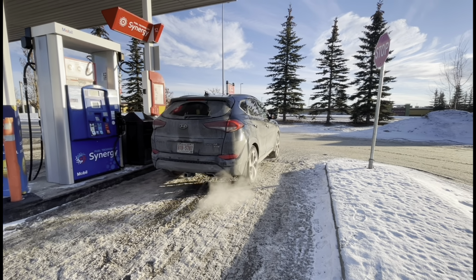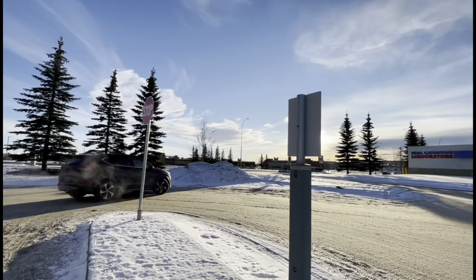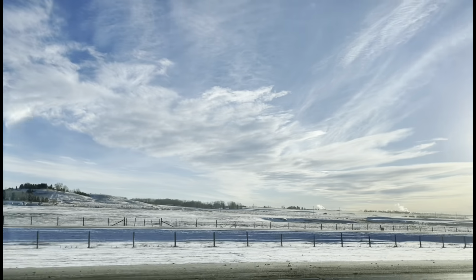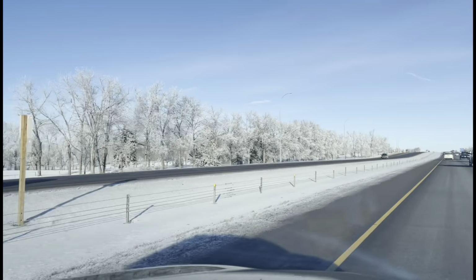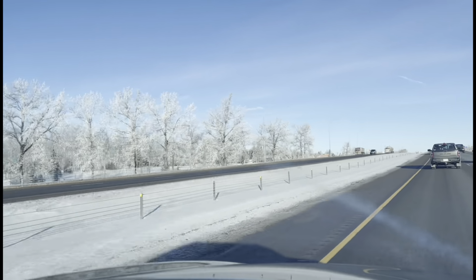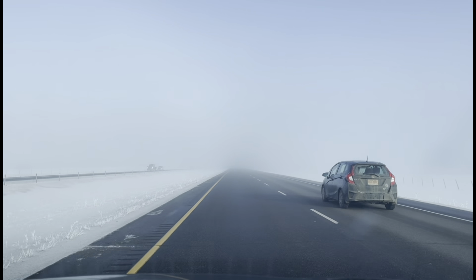We started our journey with filling up some gas so that we don't have to make any stops until we reach Edmonton. It's a 3-hour drive from Calgary. The drive is pretty boring because it's a straight road for 3 hours, no left, no right. It was a cold day and there was a lot of frost on the trees. Further down, it was foggy as well and the visibility on the roads was very low.